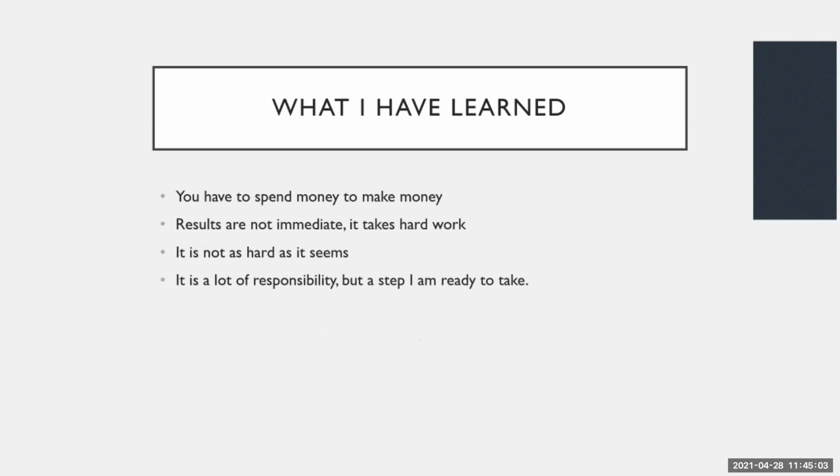And results aren't immediate. It does take a lot of hard work. And most businesses fail within their first year because of this fact. But it really isn't as hard as it seems. There's a lot of great resources out there from the state's website and the IRS and other places that I found online that kind of walk you through it. And then you just do it.